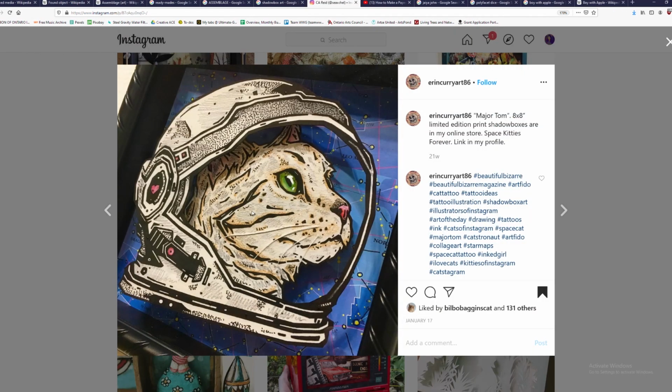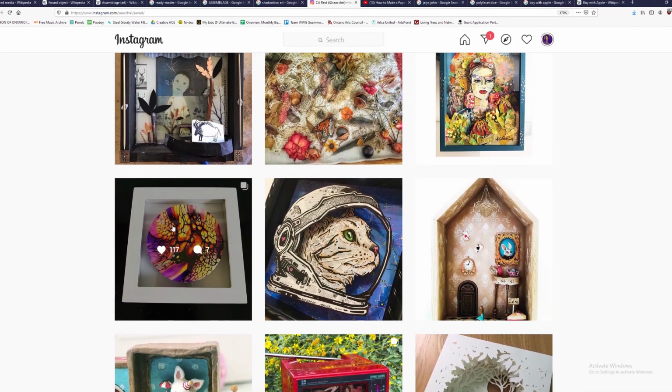I thought that this was really beautiful, because you could see the ink and you could see what looks like pencil shading and stuff like that. And I liked a lot of the graphic art details attached to this.